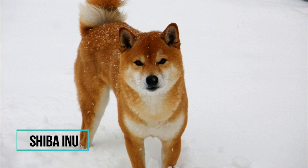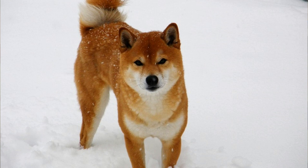Number 9, Shiba Inu. Very similar dog to Akita. Shibas are very independent dogs and they are reserved with strangers. Shiba Inu, just like Akita, is very protective and loyal dog, and they are very territorial as well. Shibas are not that large as Akitas, but they are more energetic. I made comparison video between Shiba and Akita. You can find link to this video in description.